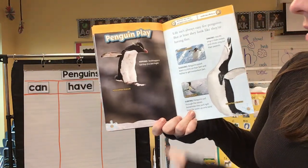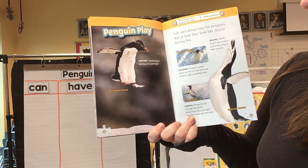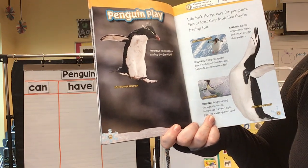Penguin play. Here's the rockhopper. They can hop 5 feet high. Life isn't always easy for penguins, but at least they look like they're having fun.